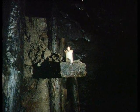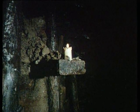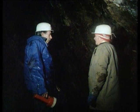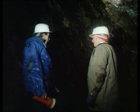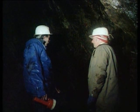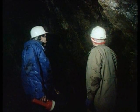How about lighting? It'd be pretty dark in here. Yes, in the early days the only means of illumination were candles, and as adequate ventilation was a problem, the miners had to retreat from the workings when the oxygen wasn't sufficient to light the candle. So when the candle flickered out, it was their cue to get out, yes.